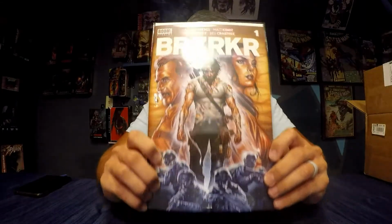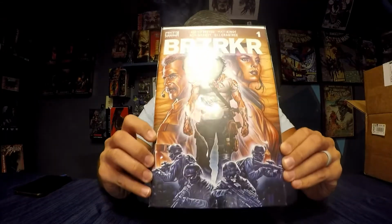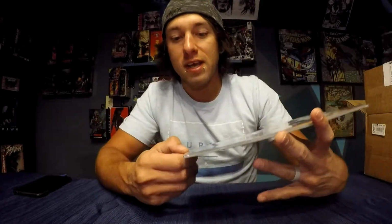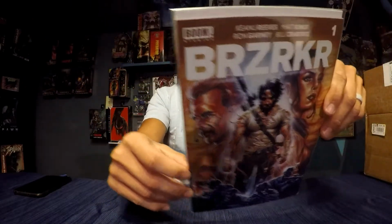This is an amazing comic book. I am so glad that he gave it to me. It is pressed already. There's nothing on it, nothing on the creases. I have been looking for a #1. I've got the #2 and #3 foil covers, and I skipped out on #1. I wasn't able to get it. It sold out pretty fast.